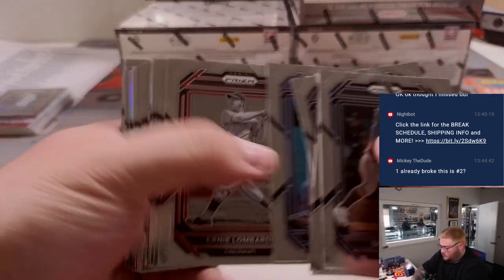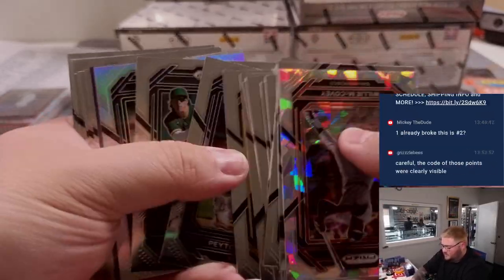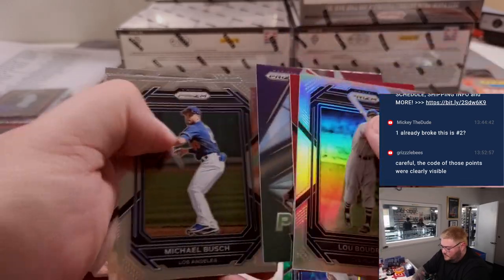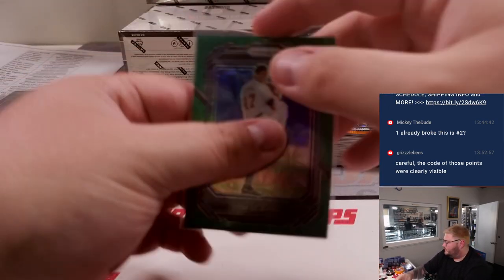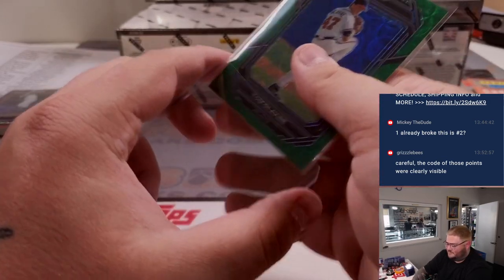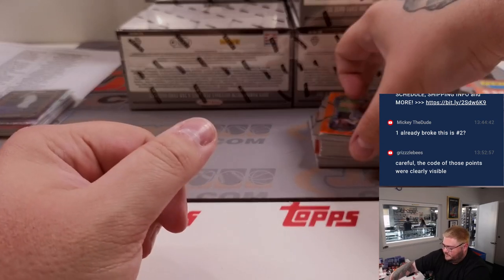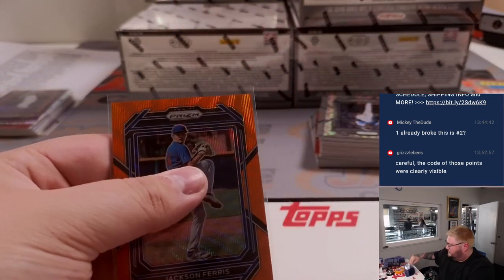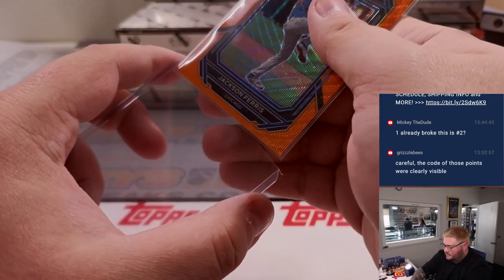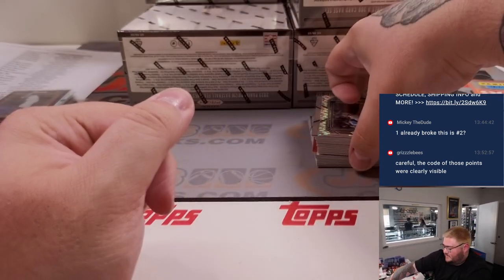Green Scopes, Tom Glavine. I'll be careful. Tom Glavine, 63 out of 75. And an orange, Jackson Ferris for the Cubs. Nice lower number there. 24 out of 50 for the Cubs. And Dennis.